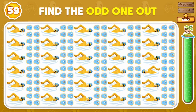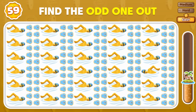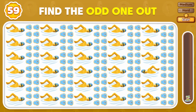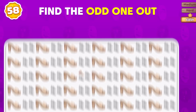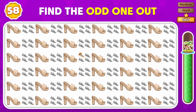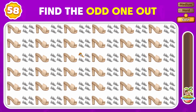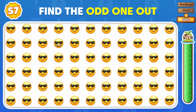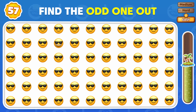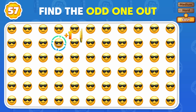Which one sticks out? The odd emoji is placed in the fourth row. Can you spot one out? The odd emoji is located in the third row. Which emoji here doesn't belong with the rest? The odd one is right here.